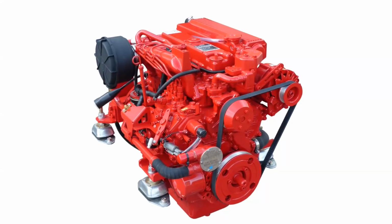Let's have a quick rundown on how I see this project panning out, because there's a few steps. It has to be done in order. So here's the little beauty.